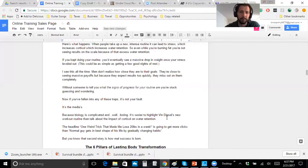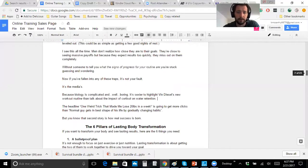Talk about how the media is just interested in the great Vin Diesel headline. It's more sexy to talk about Vin Diesel's new workout than the impact of cortisol and water retention. Except the first one's not going to get you anywhere, as we already proved, and the second one is the important stuff you actually need to know, but they're not going to talk about.